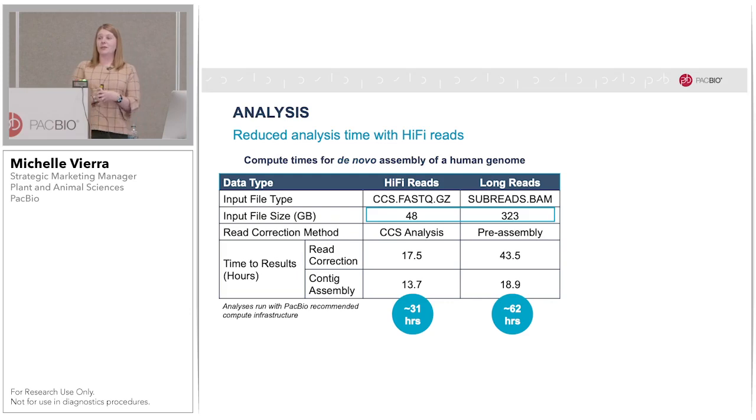And I think it's worth spending a little bit of time. You saw, I think, hinted at it in Bart's talk, that when using HiFi data to assemble a genome, you use significantly less compute. And that's because the file sizes are smaller and the assembly process is shorter. So here's a table comparing the de novo assembly generation of a human genome with both HiFi reads and long reads. And what you see is that the file size alone is about 1/7 of the size for HiFi, and all in analysis time, including CCS analysis, read correction, and contig assembly, takes about half the amount of time as it does with long reads when you're using the kind of PacBio recommended compute infrastructure.